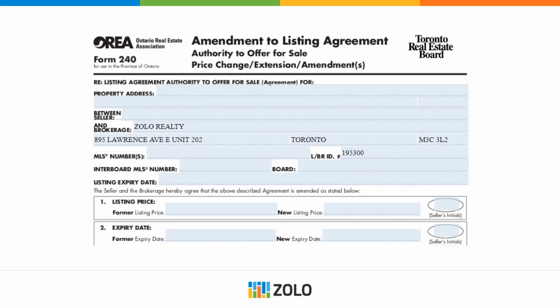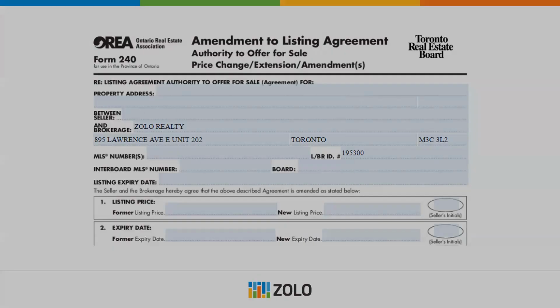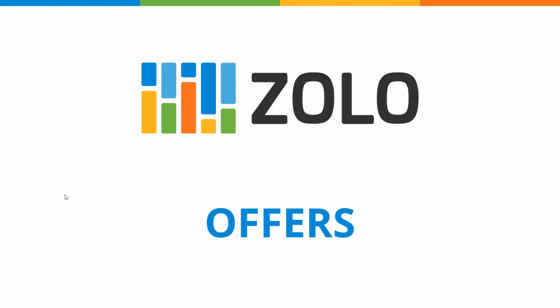So this is what you would need to do. There's an amendment to the listing agreement. So you would need your sellers to initial it before you go into Treb and change that list price. If you're going to extend the expiry date, same thing, making sure that your seller initials this form. So you want to have this done before you make any changes in MLS. You need to have that authorization from the seller.